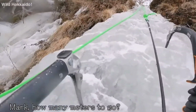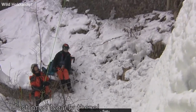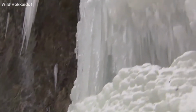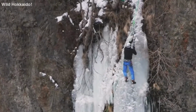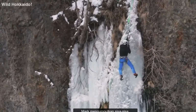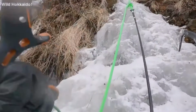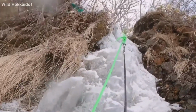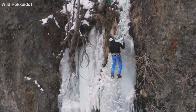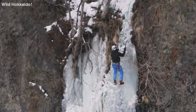Mark, hi! How many meters left? One, okay, let's do our best. He calls on the last of his strength. He's been climbing for 20 minutes. Okay. High tension! High tension! He finally made it to the top.